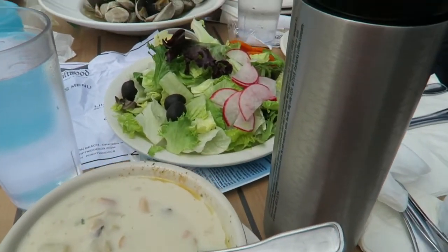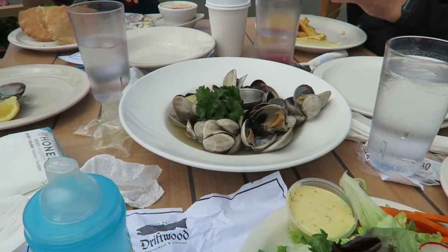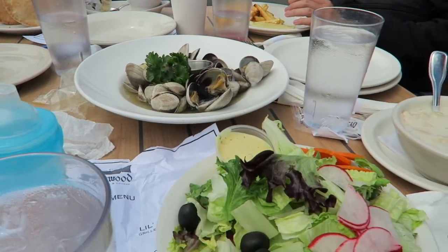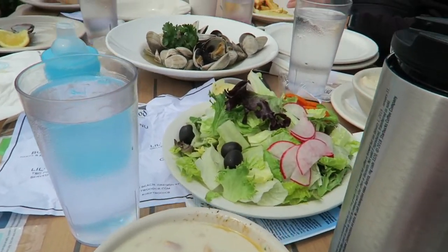We have clam chowder, and then we have steamed clams, pita bread, garden salad.